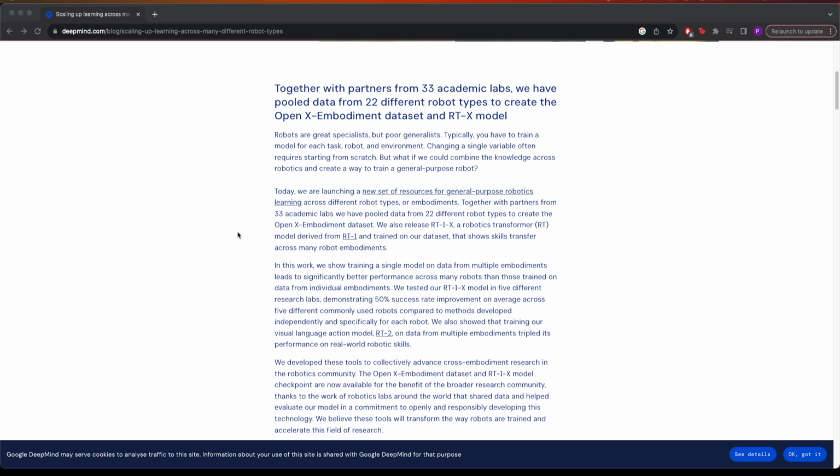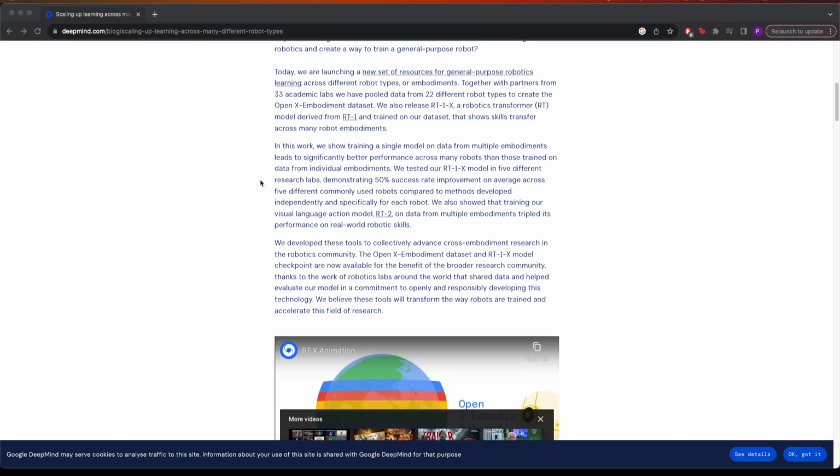They have collaborated with 33 labs and collected data from 22 different robot types to create the Open X-Embodiment dataset. And they have released a transformer model called RT-1-X, trained on the dataset that was created, and it is seen to demonstrate skill transfer across various embodiments. In this work, they saw that training a single model on data from multiple embodiments leads to significantly better performance across many robots than models trained on data from individual embodiments.